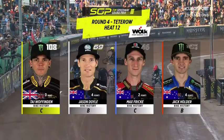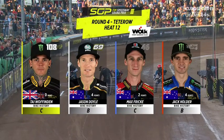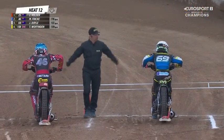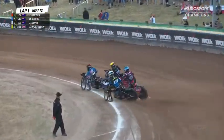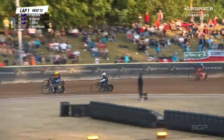Jack Holder on the inside in red, Max Fricke alongside him in blue in gate two. Gate number three in white is Jason Doyle, and Ty Wolfenden off the outside. Here we are then, heat number 12. Pressure time for the former three-time world champion, and they're underway. He's made a good fist of it. Just about there. Holder on the inside, Wolfenden round the outside.